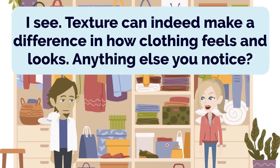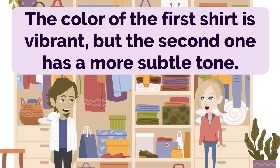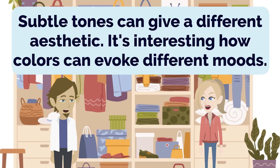I see. Texture can indeed make a difference in how clothing feels and looks. Anything else you notice? The color of the first shirt is vibrant, but the second one has a more subtle tone. Subtle tones can give a different aesthetic. It's interesting how colors can evoke different moods.